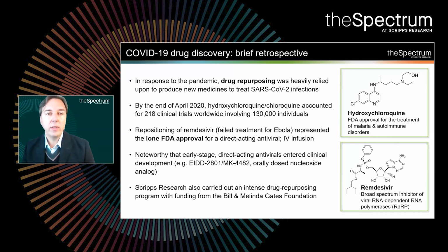So the focus of my talk is going to be a change of pace from what Andrew just presented. And I'll be laying out the assays that we put in place within Scripps Research to enable antiviral drug discovery against SARS-CoV-2. And so I wanted to start by giving a brief retrospective of where we were a year ago today, really, when the pandemic took hold.